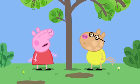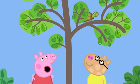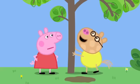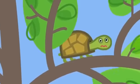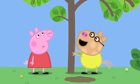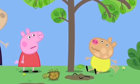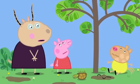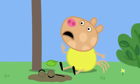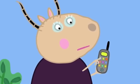It's coming from the tree. It's Tiddles the tortoise. Naughty Tiddles! Come down at once! I can shake the tree to get Tiddles down. Is that a good idea, Pedro? Don't worry, I am Super Pedro. Ow! Oh dear, what has happened? Tiddles fell on Pedro's nose. My nose hurts. Poor Pedro. I will call for the doctor.